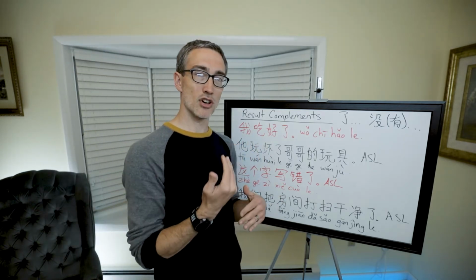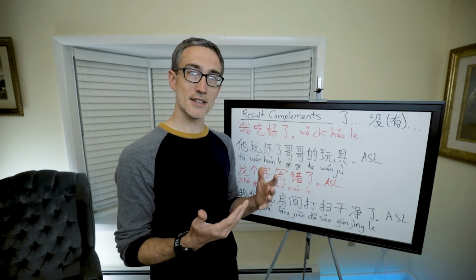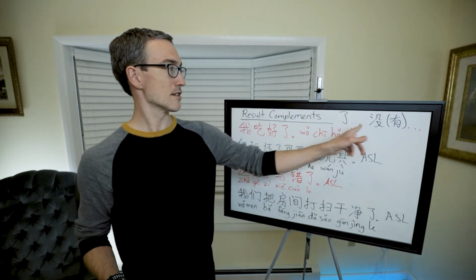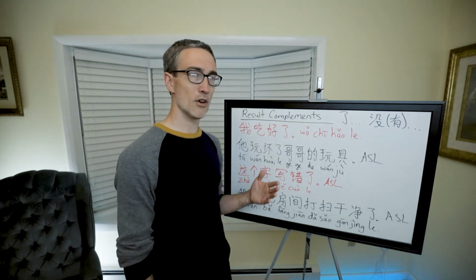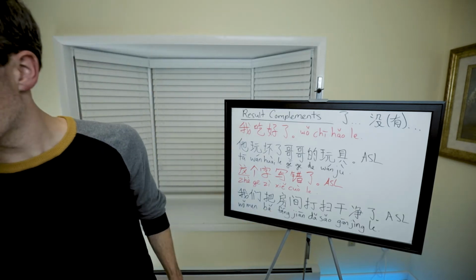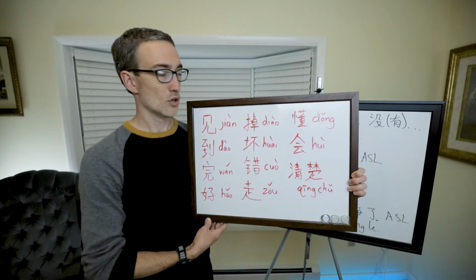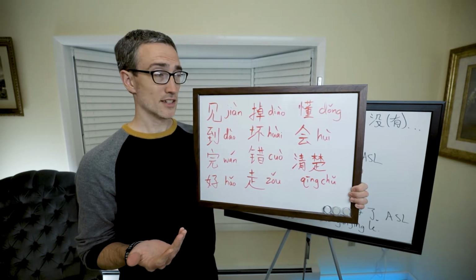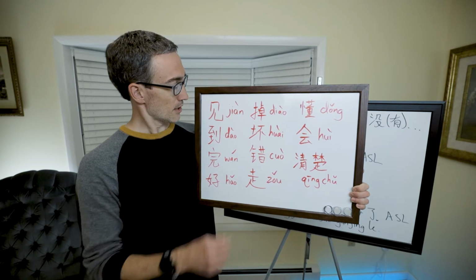Because we're talking about the result and it's a completed action, we're going to use le when it's in the positive, and when it's in the negative, we're going to say mei or meiyou. So this is positive, this is negative. All my examples are positive, but I'll try to point out what it would look like in the negative too. So first, before going over these examples, I want to show you some common complements that get attached to verbs. And this is not an exhaustive list by any means. In fact, one of my examples on the other board isn't on this board, but these are some very common ones.